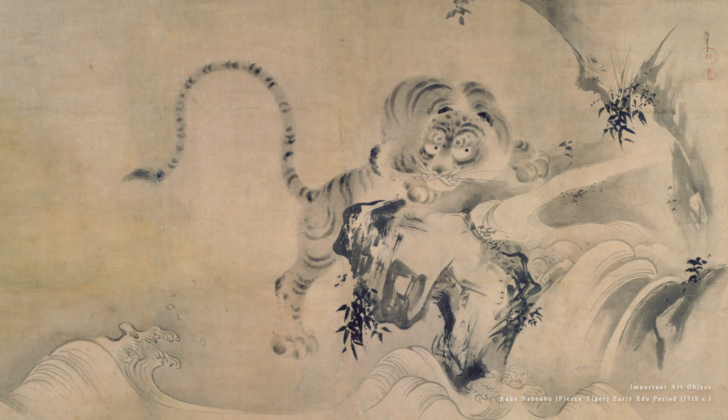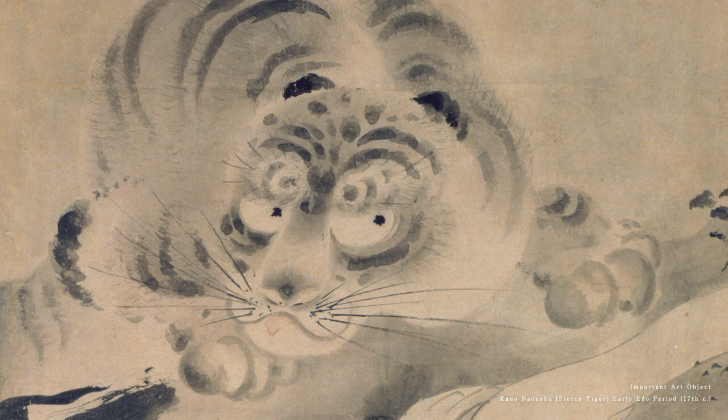Tiger by Kano Naonobu. Meaty paws pounced on a boulder abutting a stream. Kano's brawny tiger searches its surroundings with wary eyes before slaking its thirst, an expression every bit as timid or twitchy as a household cat.